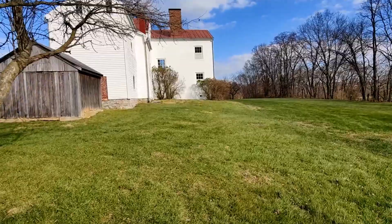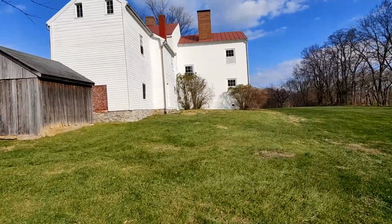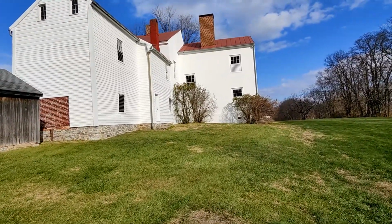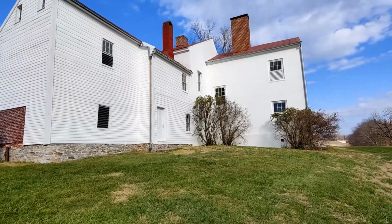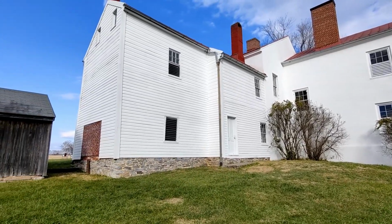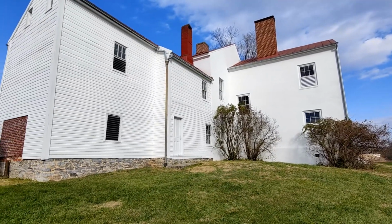Actually, before I leave off, I realized I forgot to get a shot of the back of the house. Really get a look at some of the interesting architecture here. There's at least 4 chimneys to keep the house warm, and a lot of these older homes, they're very narrow and thin on the inside, just to keep the heat in, because it would get so cold here.